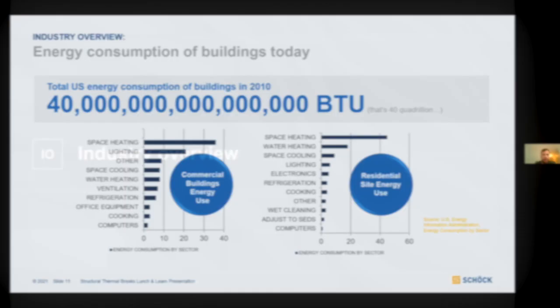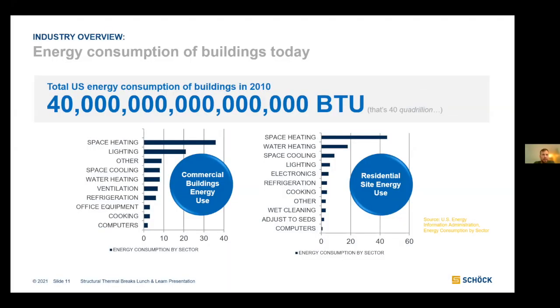So as far as an industry overview is concerned, and this study is from a number of years ago, so consumption has gone up considerably, but we're waiting on the latest facts and figures. But the US energy consumption alone was over 40 quadrillion BTUs. So we know that that's obviously a large number.